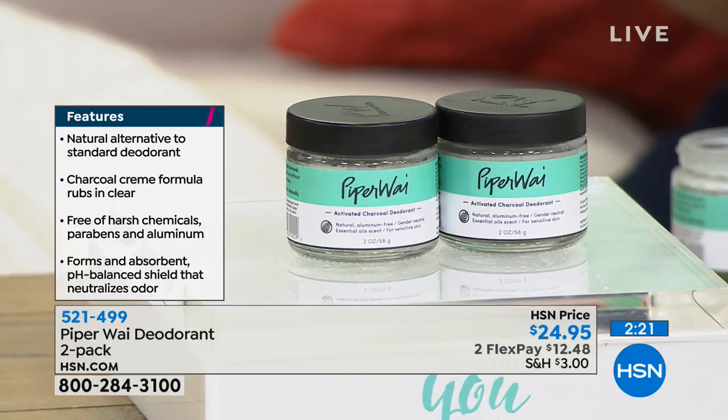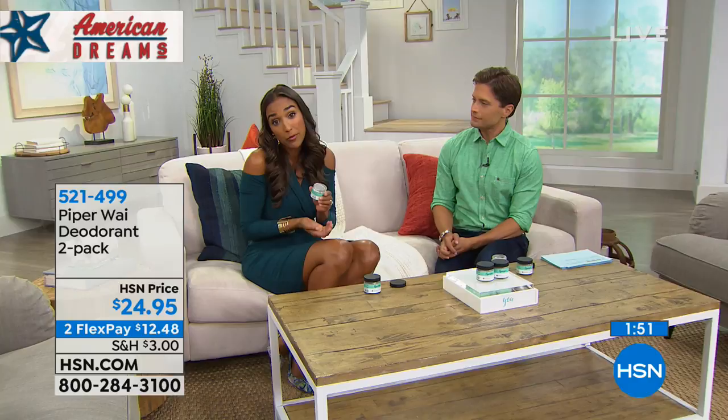It creates that pH balance shield that you want from a deodorant. And at the end of the day, we know the benefits of charcoal. We use it for odor reduction in our homes. Yeah, it helps with digestion. And right now it's trending in the beauty industry. But what's really cool about Piper Y is Piper Y pioneered the charcoal-based all-natural deodorant. We were the first to do it. And they were featured on Shark Tank. On Shark Tank, yep, absolutely. And there were a couple sharks that were fighting over it, because they knew the value of Piper Y.